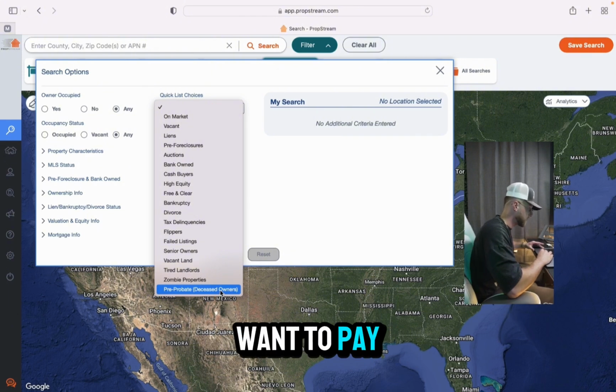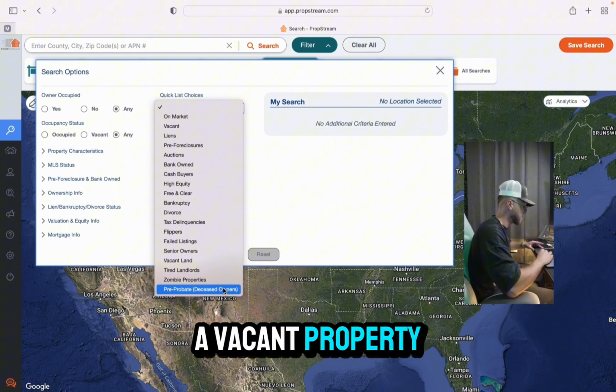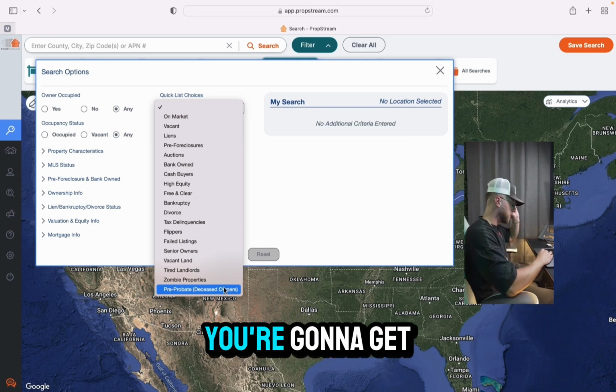They do not want to pay taxes. They don't want to hold it. They don't want to hold a vacant property. Get in touch with them, make them an offer. You're going to get deals that way.